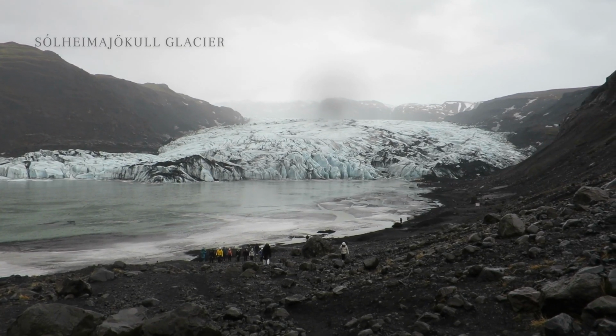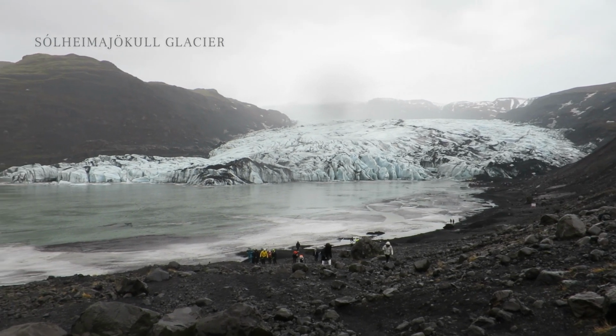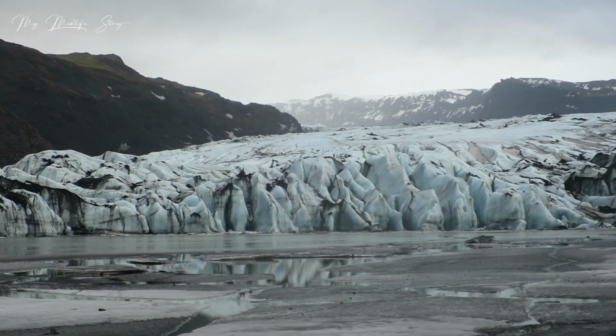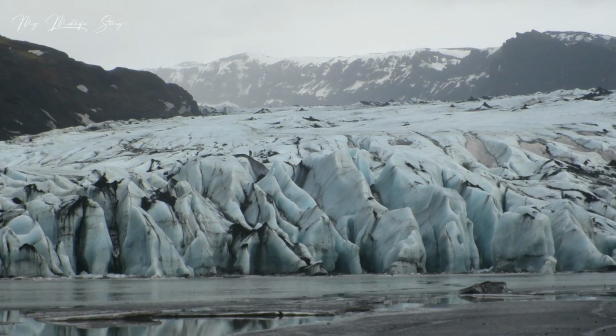Now, the next beautiful place I'm not even going to try to pronounce. It's a glacier, and I'll put the name up here now. It's on the south coast, about 100 miles from Reykjavik. It's about 5 miles long and 1 mile wide, and it's one of the most easily accessible glaciers in Iceland.